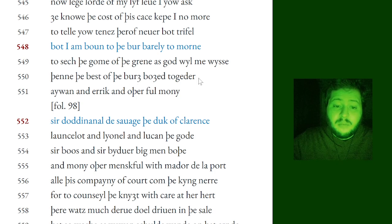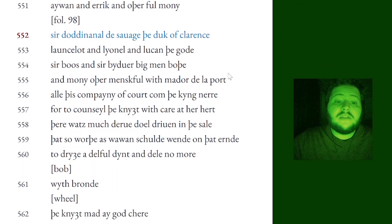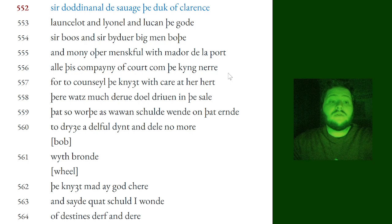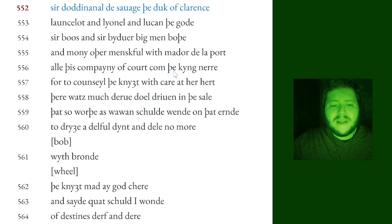Then the best of the borg bogged together, I one and Eric and other full money, Sir Dodin and all, the savage, the Duke of Clarence, Lancelot and Lionel and Lucan the God, Sir Bos and Sir Bidwir, big men both, and many other men's full, with Mador de la Porte. All of his company of court come the king nere, for to consul the knecht with Cara at her heart.